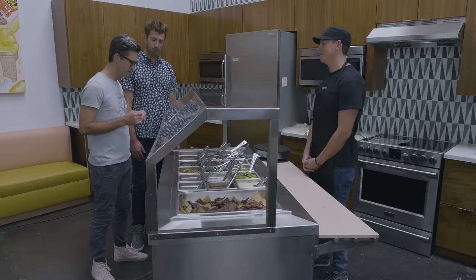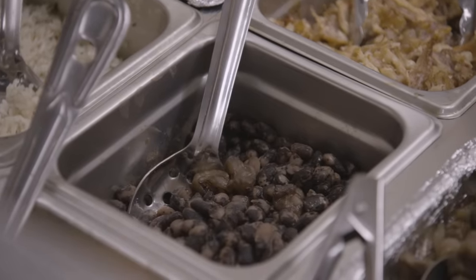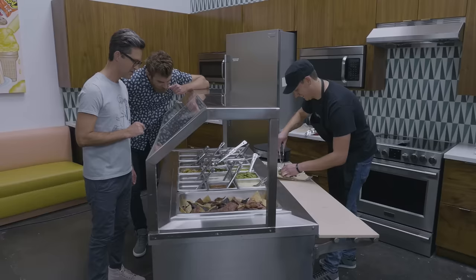I'll take a burrito with fancy white rice, fancy black beans, fancy steak, and I will take the blistered shishito pepper fajita veggies. You know what? Throw in some medium salsa, and I'll take guacamole. I know it's extra. I don't care if it's extra. I love it that much.